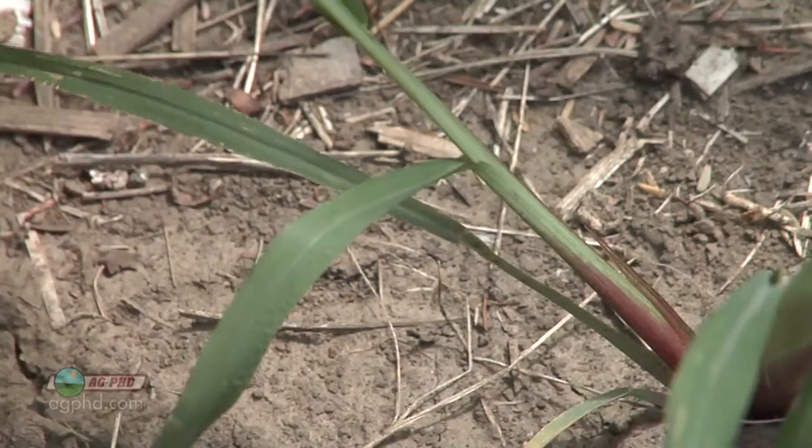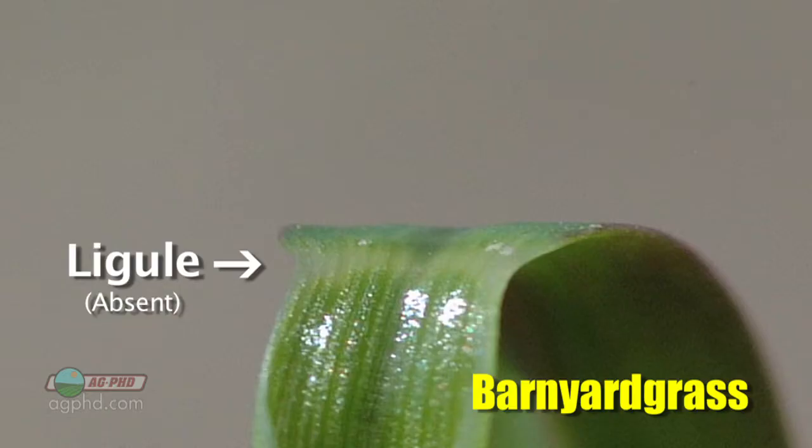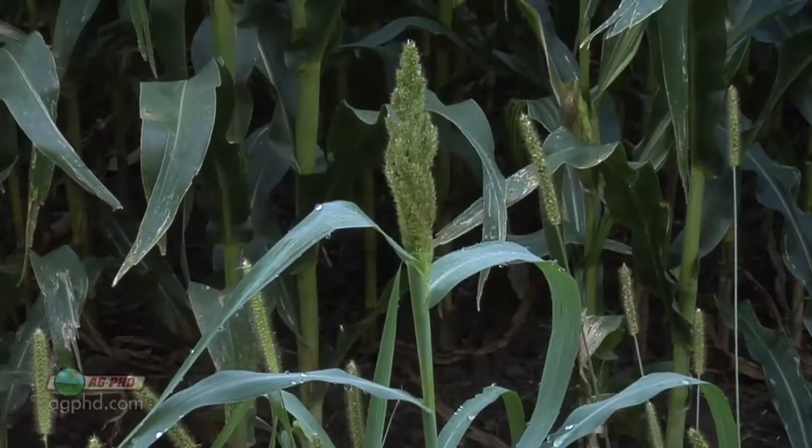So the first key is to identify our Weed of the Week. It's barnyardgrass. And when you look at grasses, look for that ligule right where you bend the leaf back where it hooks up to the stem. If you don't see any kind of ligule at all, chances are you're dealing with barnyardgrass.